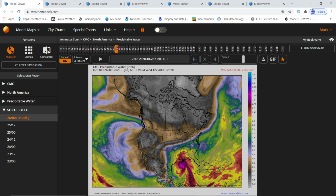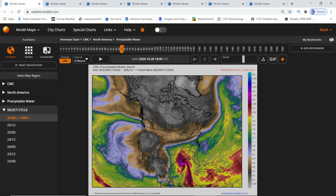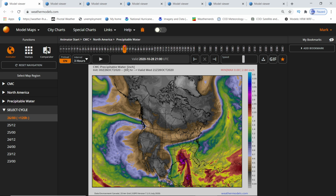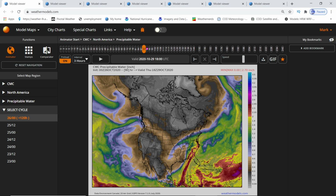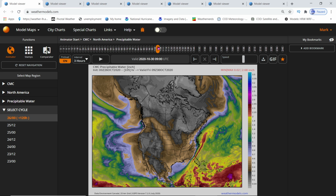And then as it weakens and goes across the Gulf, the impact shows less rainfall on New Orleans as well. There's no bright blues. And then as it pushes out, you see that the other states don't get that much rain. It just gets swallowed up by the dry air.